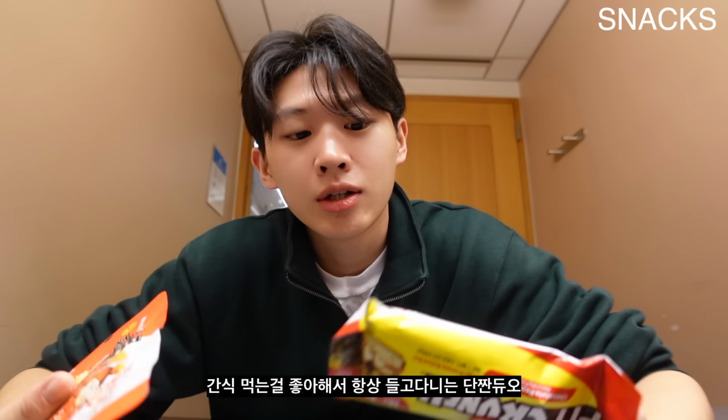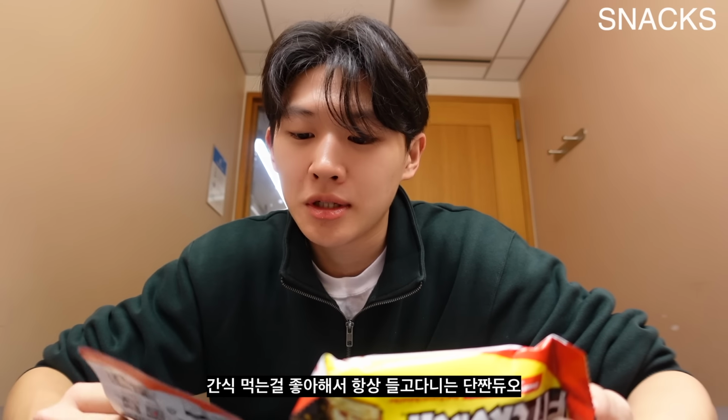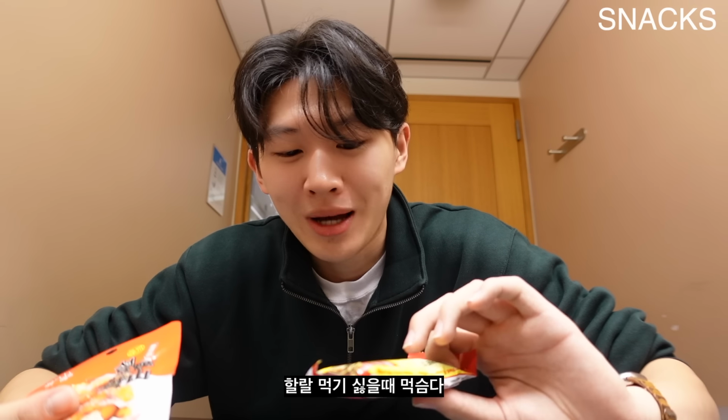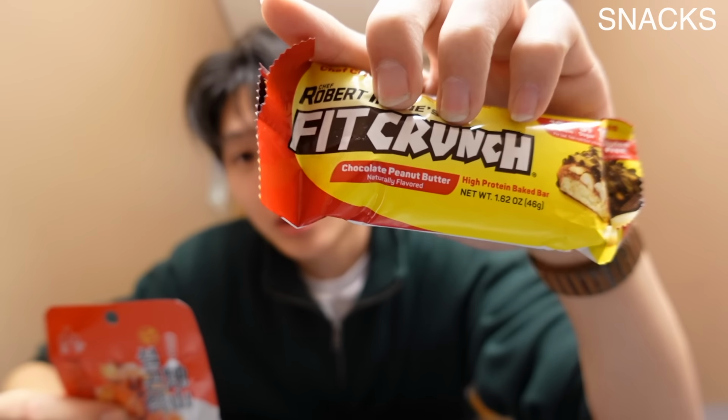I'm kind of a snacker, so I get hungry sometimes, and I study until late. And sometimes I don't want to have halal all the time, so I carry snacks. This is a protein bar that I really enjoy, and this is a Korean snack.